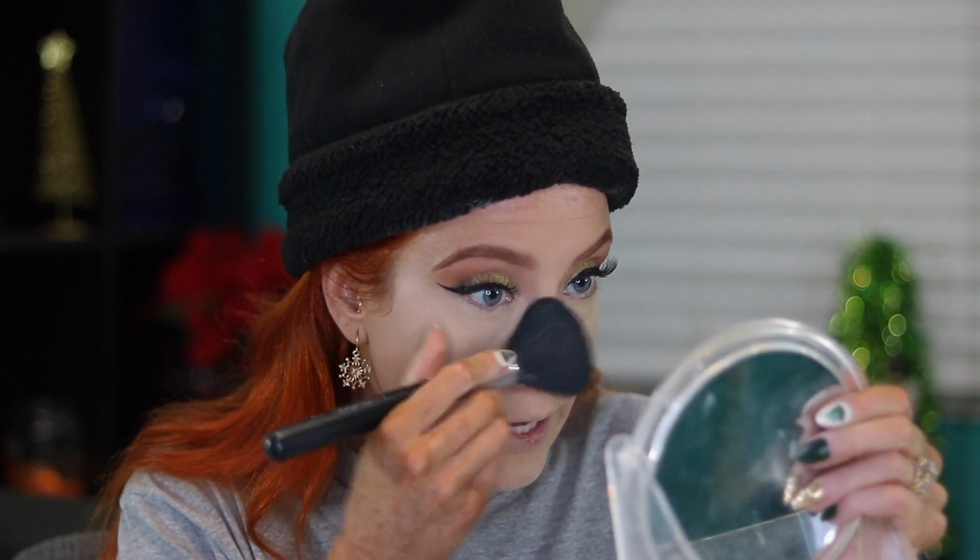I'm just going to go in and wipe this bake off. It wasn't really baked, but I was going to wipe some of this excess powder off. And then I'm going to go ahead and go in with my MAC Studio Fix powder. I'm going to go ahead and bronze just because I think I'm going to do my eyes last. So I'm going to use the Benefit Hoola today.